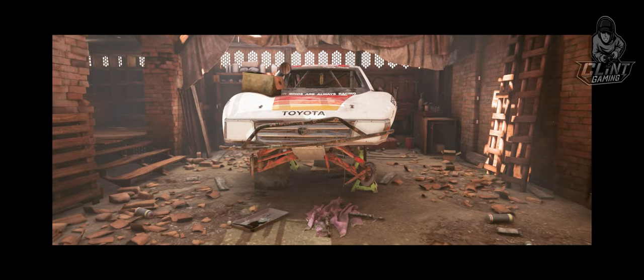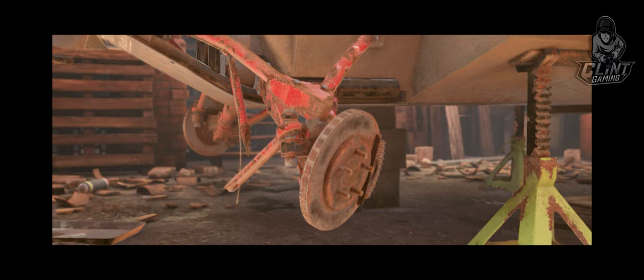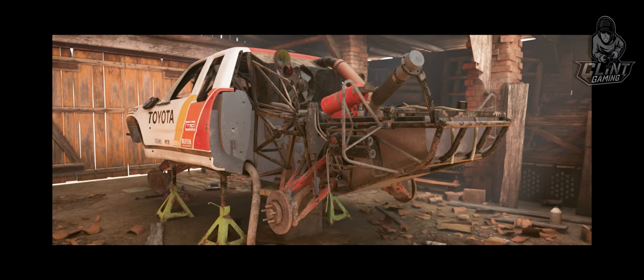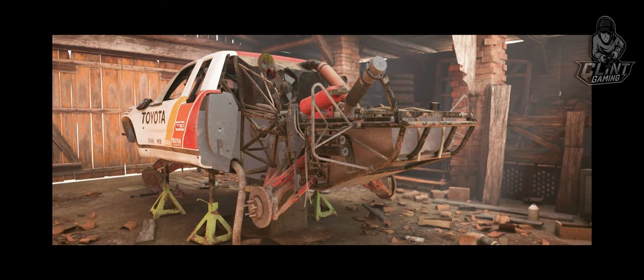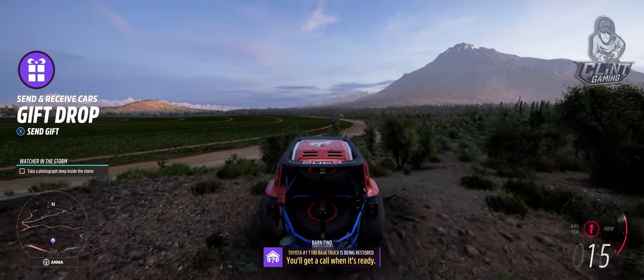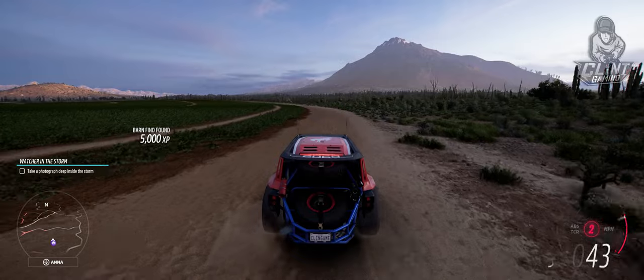Whoa! Get a load of that! Looks like an old Baja truck. Oh, this thing's won more off-road races than you or I have had hot dinners. New tires, probably new suspension. I'll call you when it's ready.